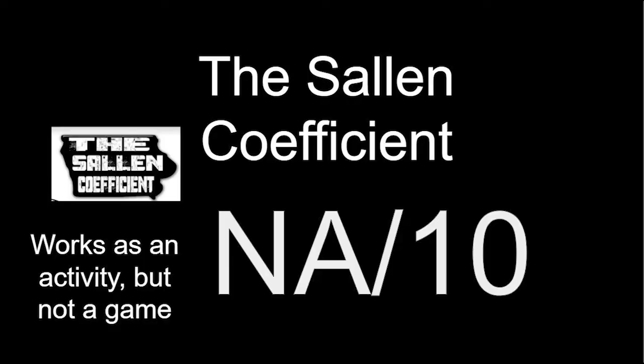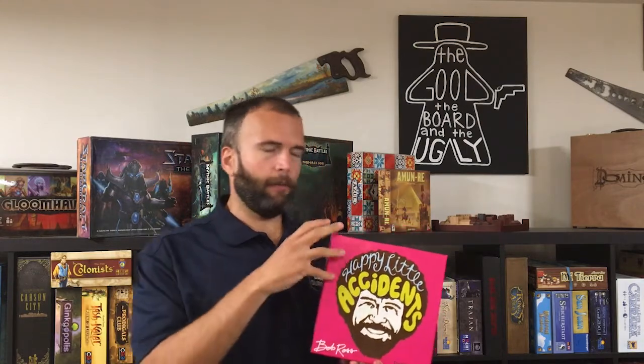And for that reason, the Sallen Coefficient, which tells you how much a game is worth your time on a 10-point scale, for this game is not applicable. It does not apply because this game is more of an activity than a game. I don't want to even steer you in the direction of this game if you're looking for a game, because I think you can easily mimic what this game looks to do with just your own paper.